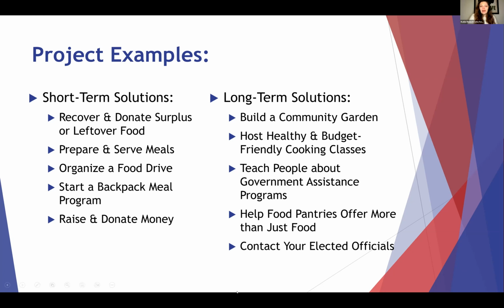As we think about some of the long-term solutions, probably one of the most common projects that we see is building a community garden. One thing we really encourage you to keep in mind is the area that you live in. We know that some areas in the spring are more conducive to planting than others. I'm from Buffalo, and last year we had snow in May. So one of those things to keep in mind if you are building a community garden, think in depth about what your timeline is going to look like.